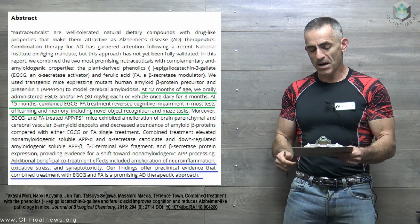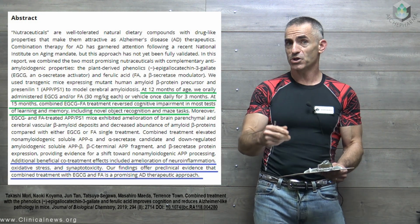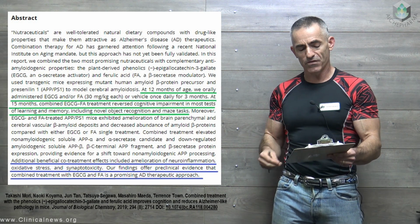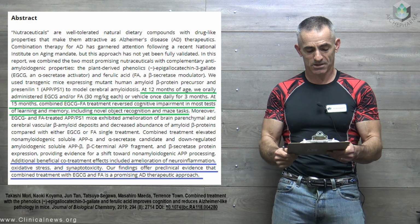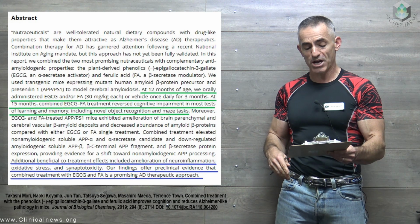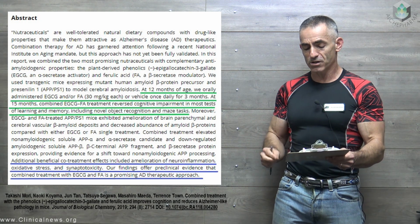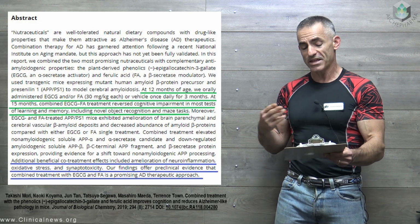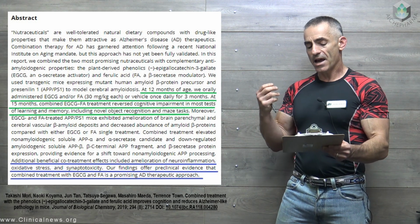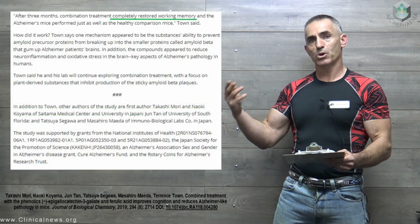At 15 months, combined EGCG-FA treatment reversed, according to the research, cognitive impairment in most tests of learning and memory, including novel object recognition and maze tasks. Additional beneficial co-treatment effects included amelioration of neuroinflammation, oxidative stress, and synaptotoxicity. Our findings offer preclinical evidence that the combined treatment with EGCG and ferulic acid (FA) is a promising AD therapeutic approach. Let's go back to the public release.